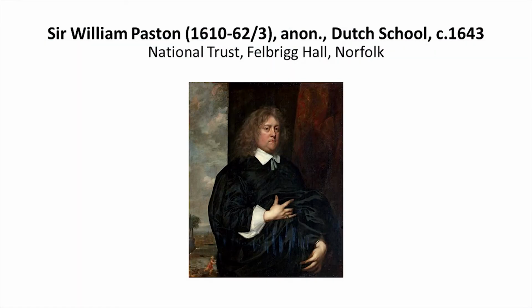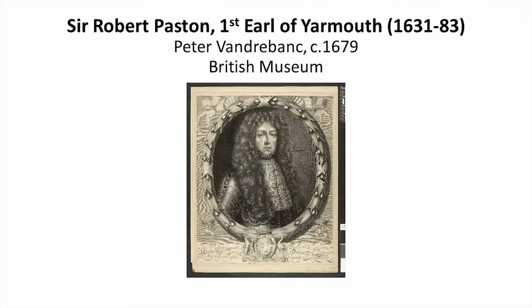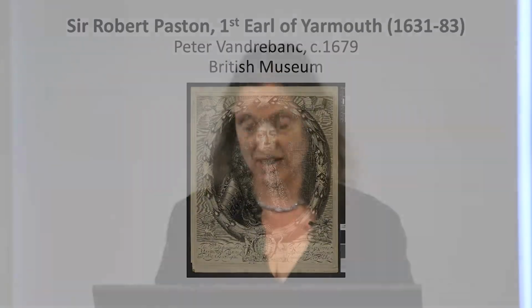It was commissioned either by William Paston, pictured here from his portrait in Felbrigg Hall in Norfolk, or his eldest son, Robert. These are the 17th century generation of the Paston family, who are probably best known these days for their 15th century surviving letters, which document medieval life in great depth. These are the same guys just a couple of hundred years later.